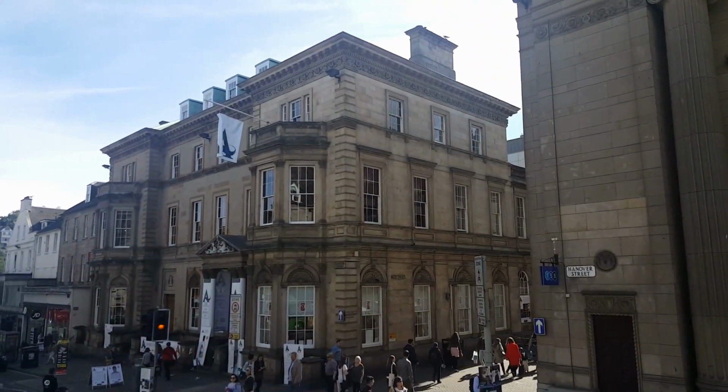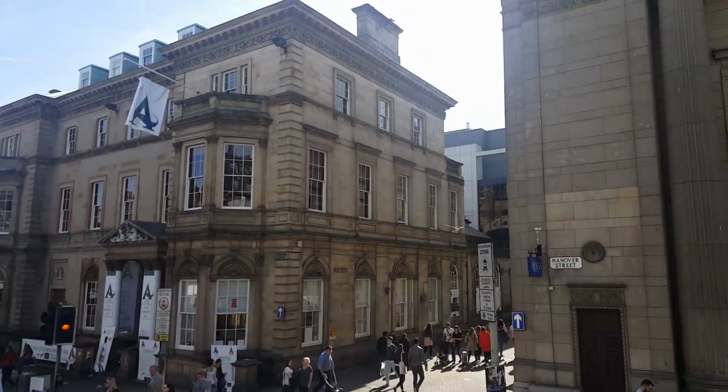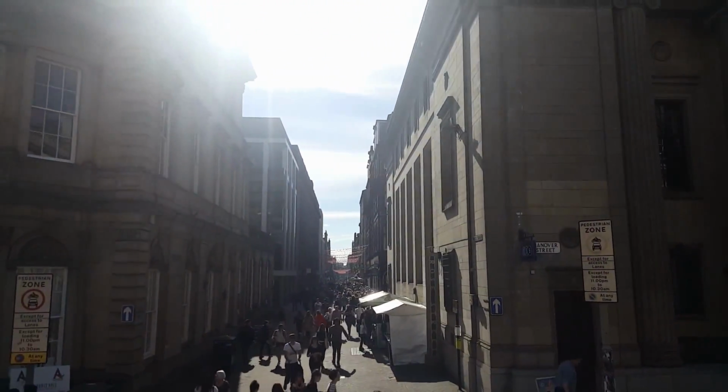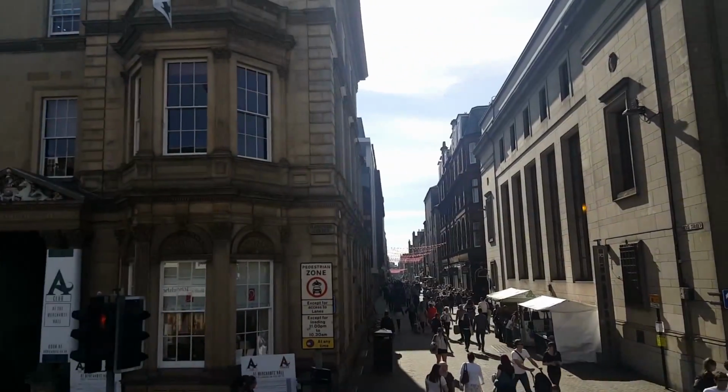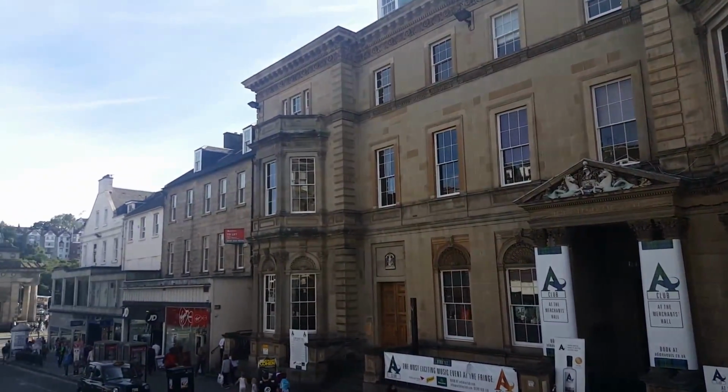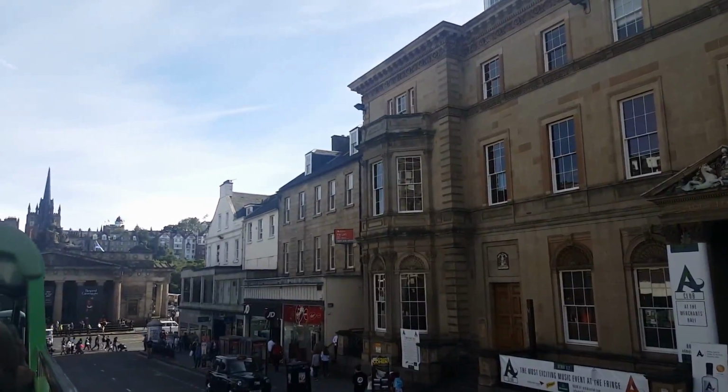Just on the left and right hand sides is Rose Street. This was a service street, so the servants of the new town would access the houses through Rose Street. There's another one at the other side of the new town called Thistle Street. It's named after the national flower of England, the rose, and the national flower of Scotland, the thistle.